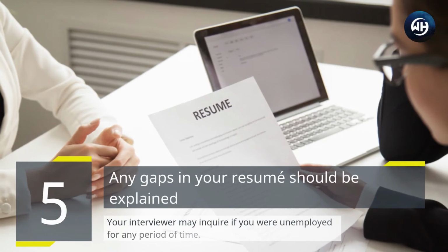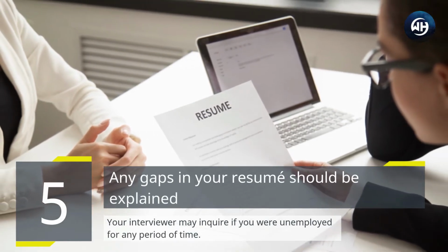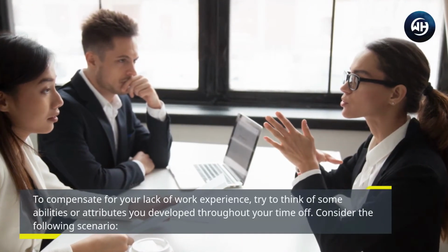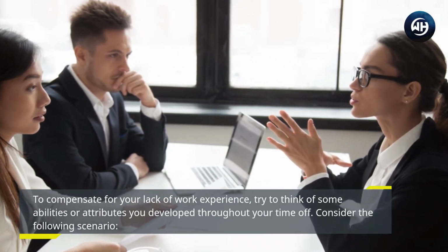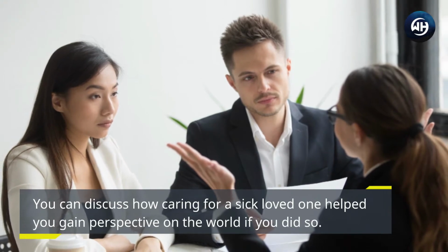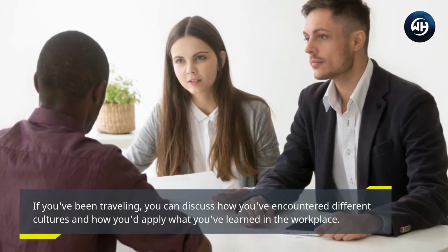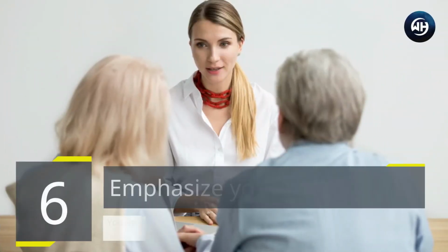Number 5. Any gaps in your resume should be explained. Your interviewer may inquire if you were unemployed for any period of time. To compensate for your lack of work experience, try to think of some abilities or attributes you developed throughout your time off. Consider the following scenario. You can discuss how caring for a sick loved one helped you gain perspective on the world if you did so. If you've been traveling, you can discuss how you've encountered different cultures and how you'd apply what you've learned in the workplace.